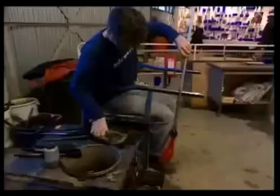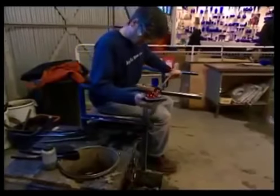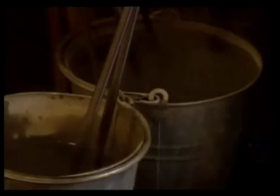The tools haven't changed for 2,000 years. The blowing irons are exactly the same. In fact, if you looked into a Roman workshop, the glass would be worked in exactly the same way as we work it, apart from the fact that we have gas and they had wood-fired furnaces.